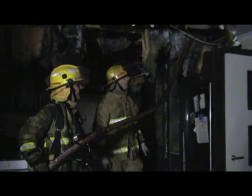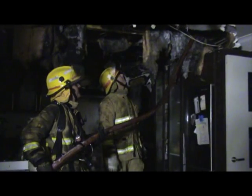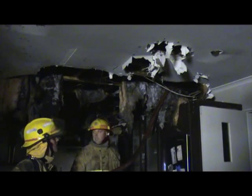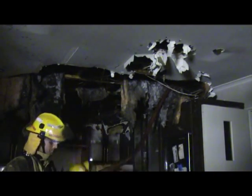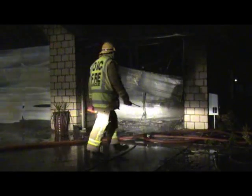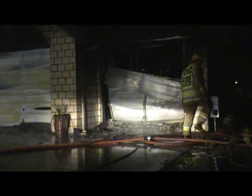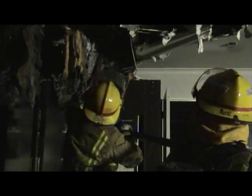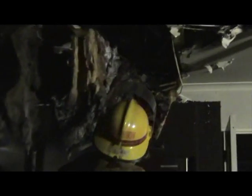Sadly though, house fires aren't always training exercises. We're at the scene of a nasty house fire in Rolleston. It's pretty much destroyed the house. The guys from Rolleston, I understand, were on another call when this one came through. So they got here very, very quickly, but it was still going for it.